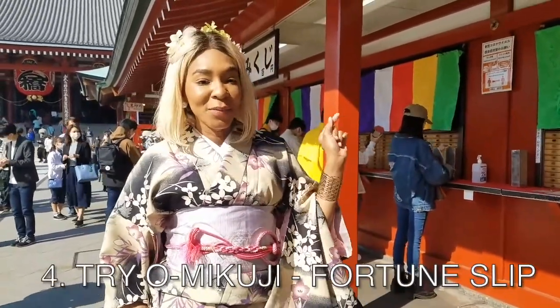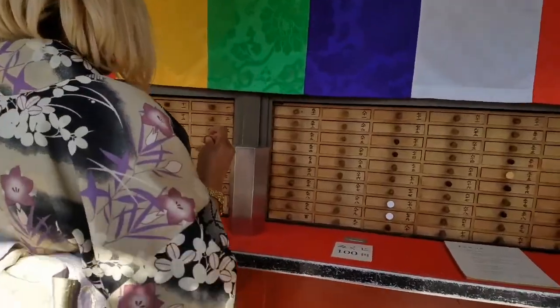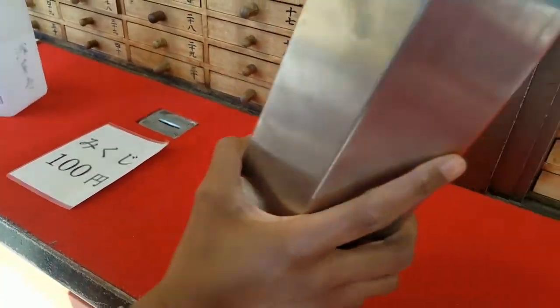So I'm gonna do omikuji. It is a fortune slip that you will get. It's only for 100 yen. I'm gonna put my 100 yen in and then try to draw my fortune. 100 yen. And then I'm gonna shake.